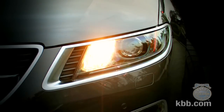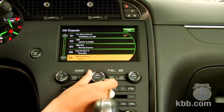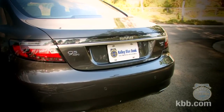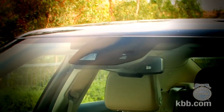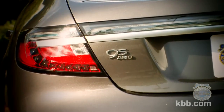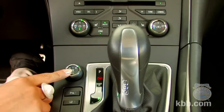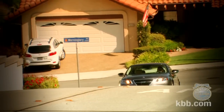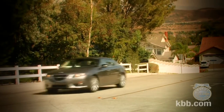Notable options for the 9-5 include bi-xenon headlamps, auto-dimming mirrors, a panoramic sunroof, ventilated front seats, and an 11-speaker Harman Kardon audio system. Grouped together in the technology package are parking sensors, a heads-up display, and a lane departure warning system. Standard on the 9-5 Aero is DriveSense, a system that allows the driver to change the throttle response, steering feel, shock stiffness, and front-to-rear torque distribution on the fly, quickly switching from comfort to sport settings.